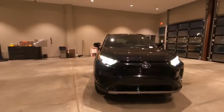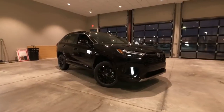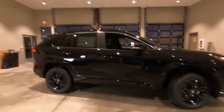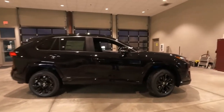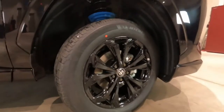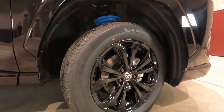So let's go ahead and swing around to the side here. So the SE does have kind of an all black theme going on here. That seems to be pretty popular. Of course, the paint on this one is midnight black, but the SE does come standard with these 18-inch black painted, gloss black painted multi-spoke alloy wheels. They look really nice on there.